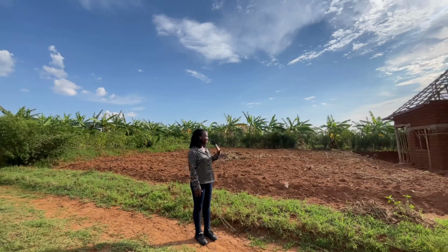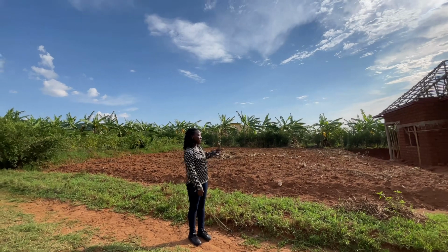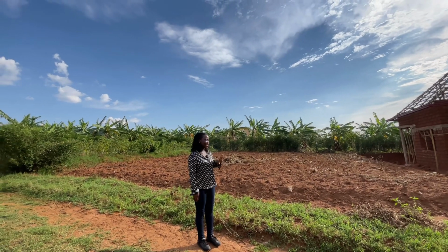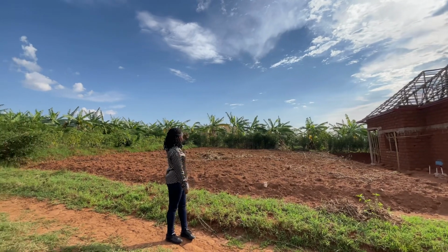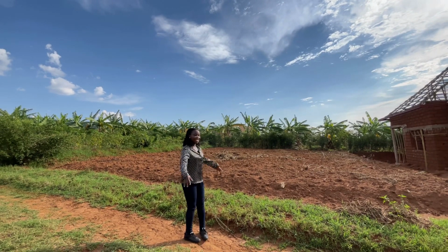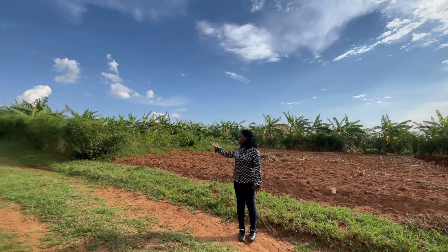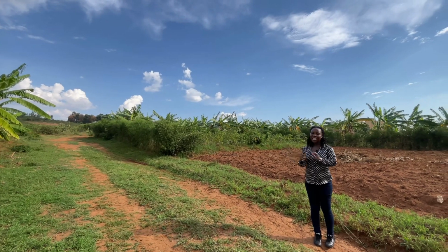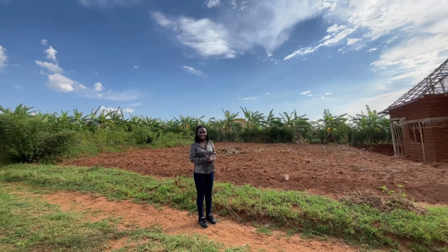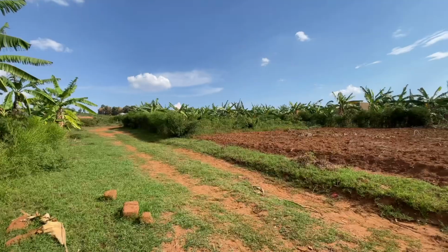The land that we are looking at is this one here, and this open space that you see, the part that is dug, is the land. It starts from the boundaries of that house up to that end, and then it extends up to the other wall. And this is a street, so it connects you to the other side, and then you also connect to this street here, which is more like the main street. Once again, it has 300 square meters and it's going for $5,500.